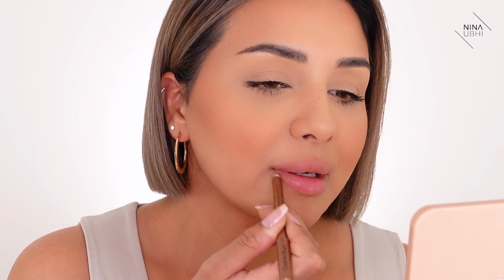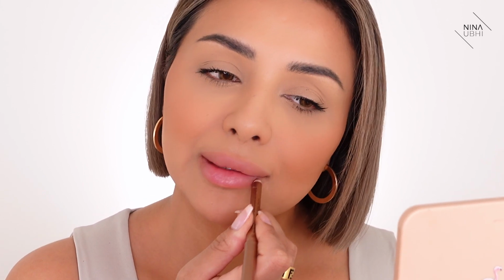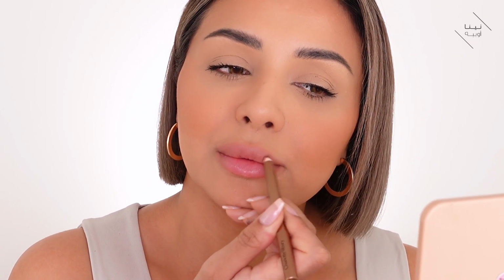Now, when I'm lining my lips like this, I focus on just this area here and that area there. That helps to just kind of make them look a little bit plumper. And then just line around my natural lip line.